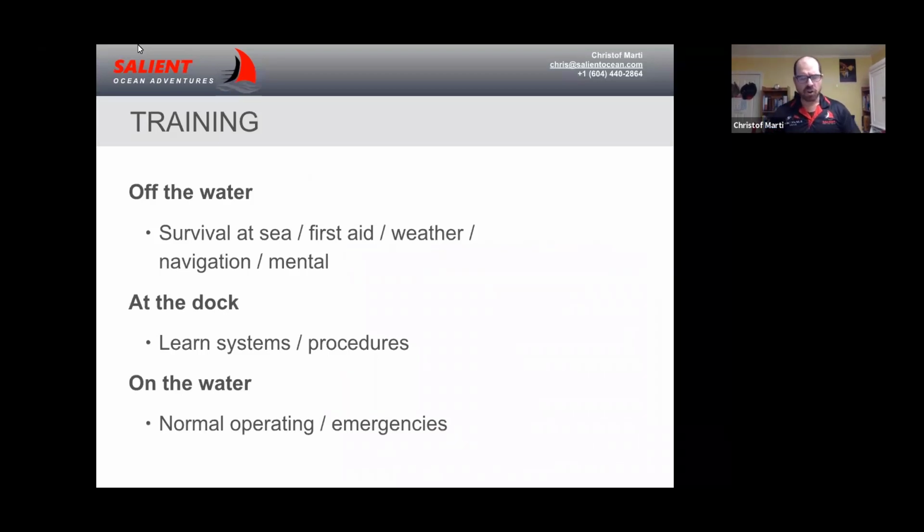Training. I'm not going to talk at length about this, but despite this being about boat preparation, I want to bring this up. I think it's important to think about training, just like anything else you do. Training takes different forms. Some is, of course, you're going to go sail and understand your boat and practice for your sailing, your emergencies, maybe know how to install your emergency rudder, actually not just on the dock, but while you're on the ocean. Learn the systems and procedures at the dock.